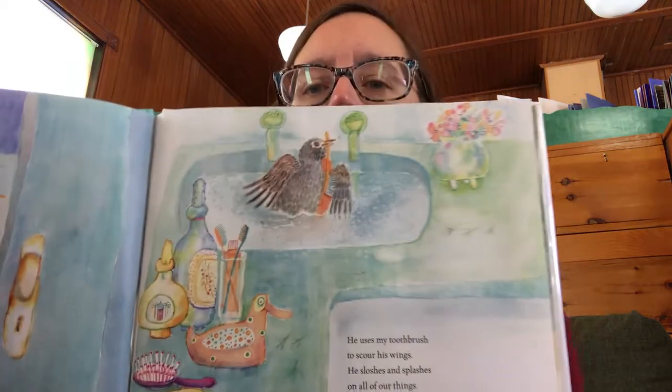He sings in the shower and bathes in the sink. He lounges in bubbles to help himself think. He leaves little footprints on top of my soap. I'd like to go in, but I'm giving up hope. He uses my toothbrush to scour his wings. He sloshes and splashes on all of our things. He sprinkles himself with my mother's cologne. He asks me politely to leave him alone.